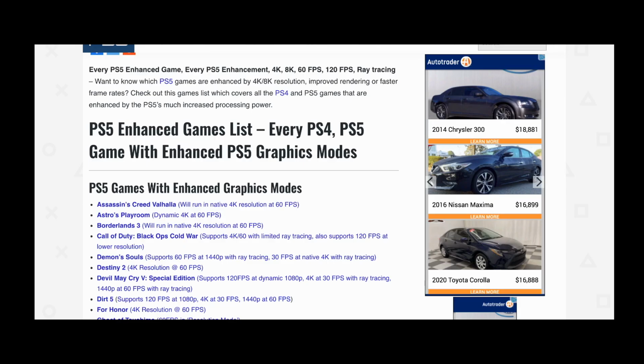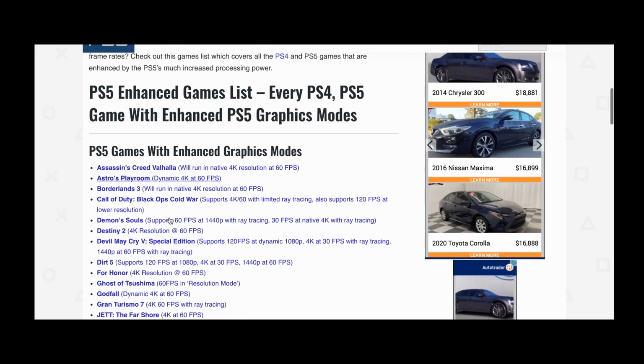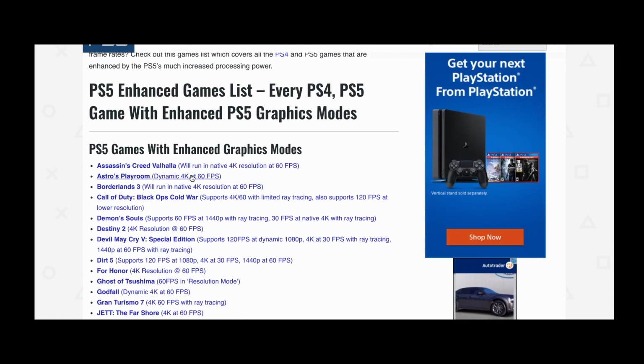But let's look at the PS5. All right. This game right here, dynamic 4K. Now, that's why I wanted to go ahead and explain that to y'all at the beginning, so y'all understand what these things mean. Dynamic 4K at 60 FPS. So you will be getting 60 FPS, even though it won't run native 4K. You will have the dynamic 4K where your resolution will take dips to support the performance of 60 FPS, which will run perfectly on a 60 Hz television.